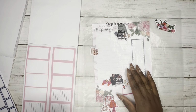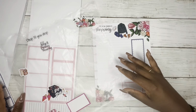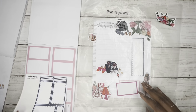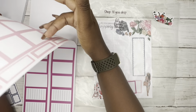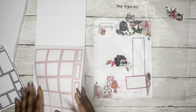So, Mojo's 30% off. Caitlin Plans is having 25% off. As of right now, there's only two sets I want from there, so that'll be a very inexpensive purchase, because I just want two sets of her sticker sheets. So, yeah. I'll be getting those.